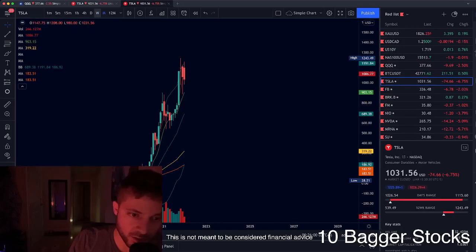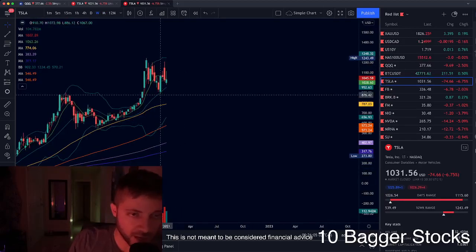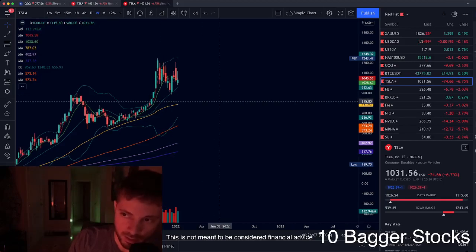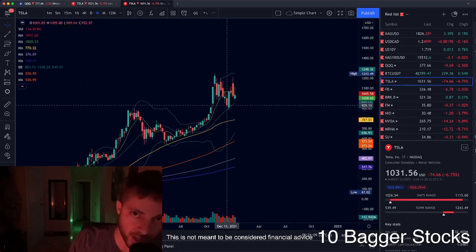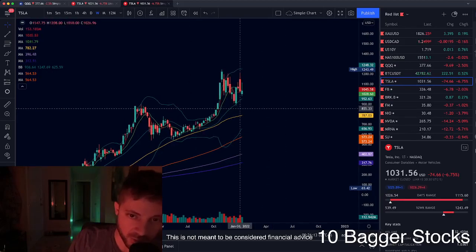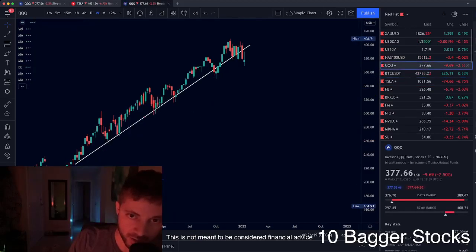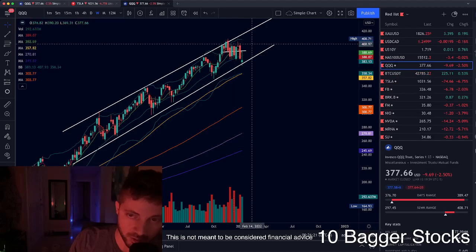What's key is that the bulls are going to want to hold this level, which is 886. That's a critical level, because a break of it would effectively give us a double top with a lower low. Like I was showing on the NASDAQ, we got a double top with a lower low right here.